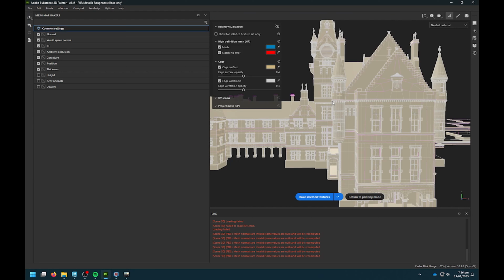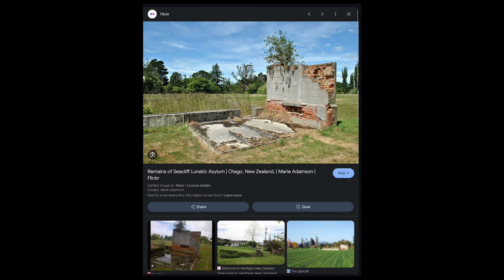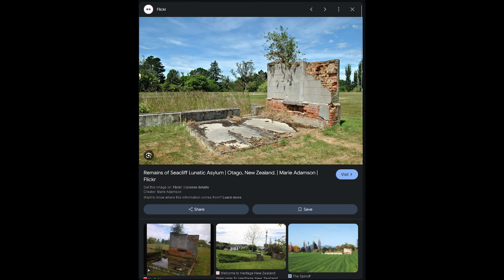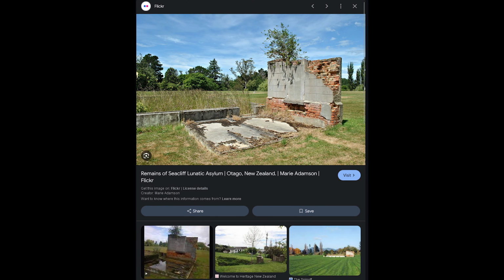Texturing the building was definitely one of the more rewarding stages of the project, and it was really when I was able to see it start to come to life. There were plenty of photos online showing the only remaining above ground ruin from Seacliff, which would have provided perfect reference for creating either a procedural stone brick texture, or for finding a PBR image texture set to use as a base, but I wanted to try something a little different.